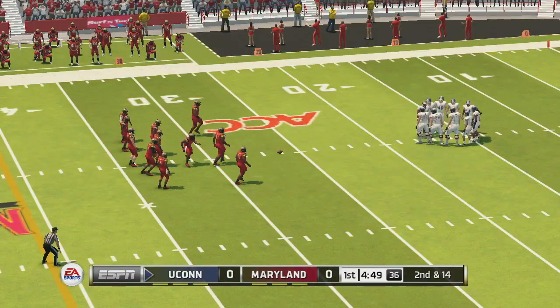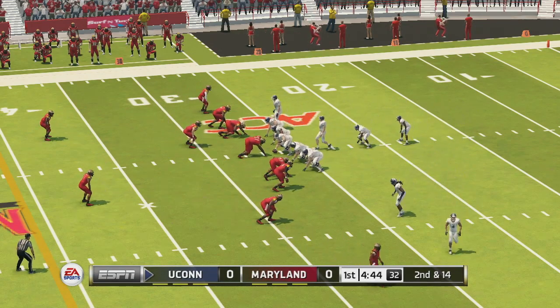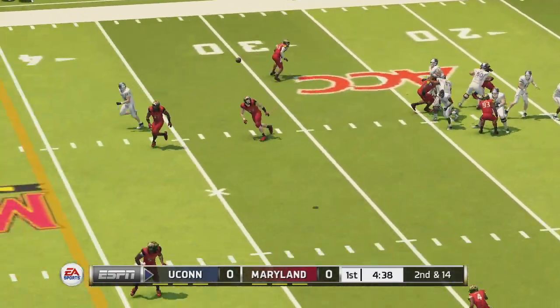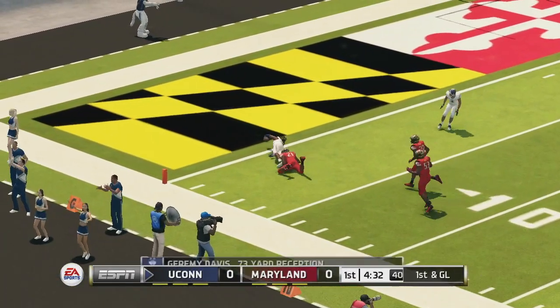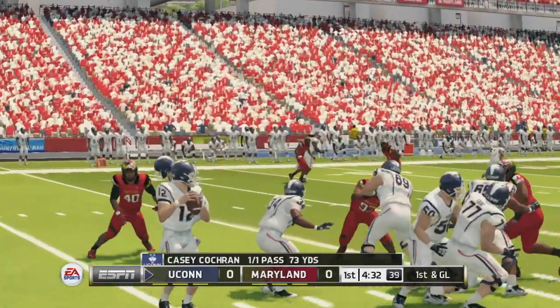Looking to dig themselves out of a little hole here after the sack. It's second and 14. He heaves it deep. On the reception, look out. Nobody there. And he's tackled around the one-yard line. This secondary better tighten it up if they're going to slow down this drive. That makes it first and goal.